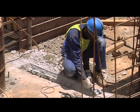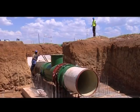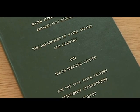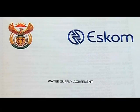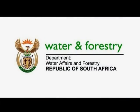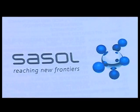The importance of a consultative approach to project governance has been ensured by TCTA via institutional structures that focus on stakeholder participation. The governance structures are embodied in the agreements signed by the parties. The first agreement, the Water Supply Agreements, set out the terms and conditions of supply from the Department of Water Affairs and Forestry to the main users, Eskom and Sasol.